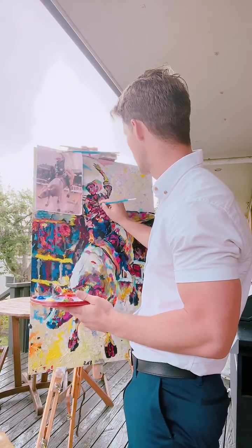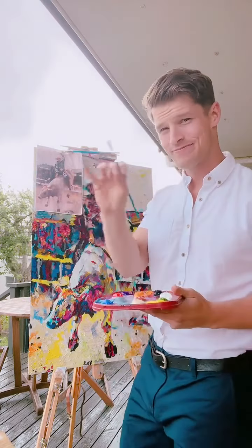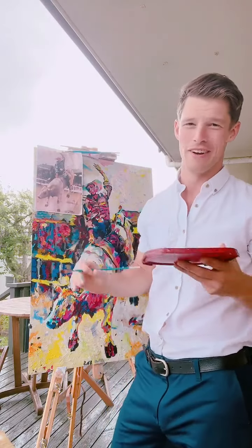So it's cool when your strength and your passion lines up. So I've got a passion for colourful things. My strength is colour. It's all perfect.